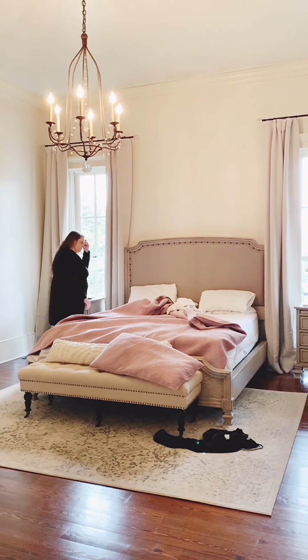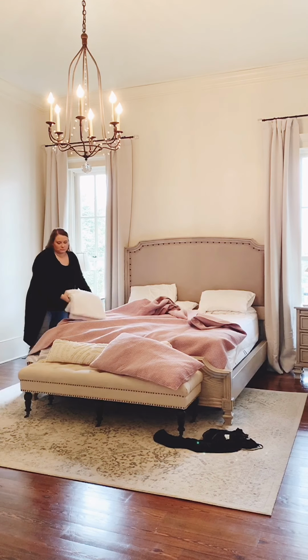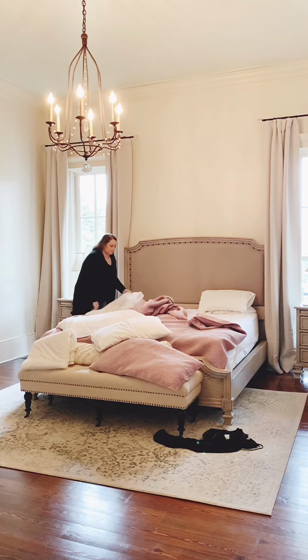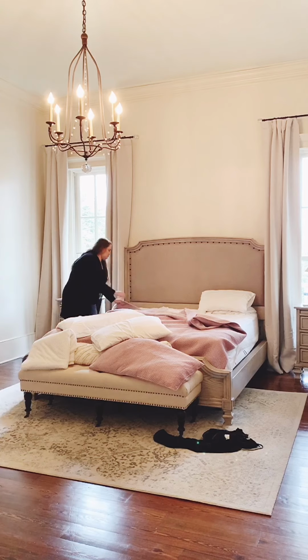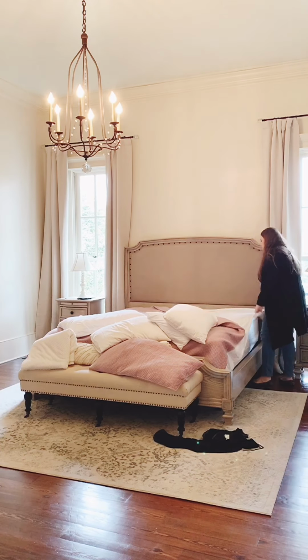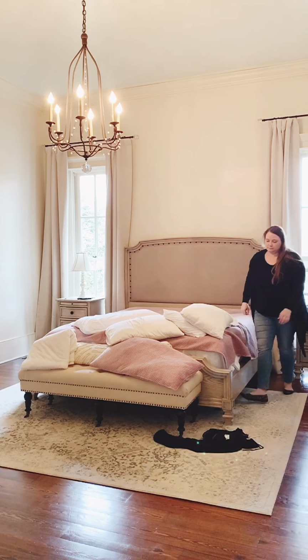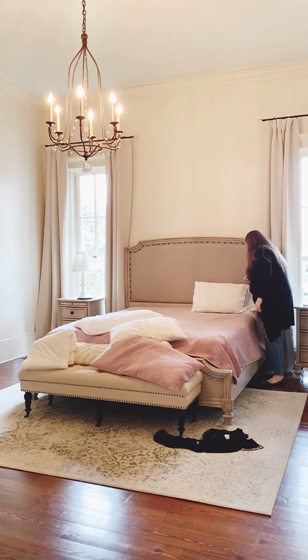So we are finally done with the kitchen. Now moving on to the master bedroom. I just need to make the bed and then do some light dusting and also some vacuuming in here. It didn't need that much work, honestly. I just kind of picked up on Monday, so there was really nothing too major to be done in here.